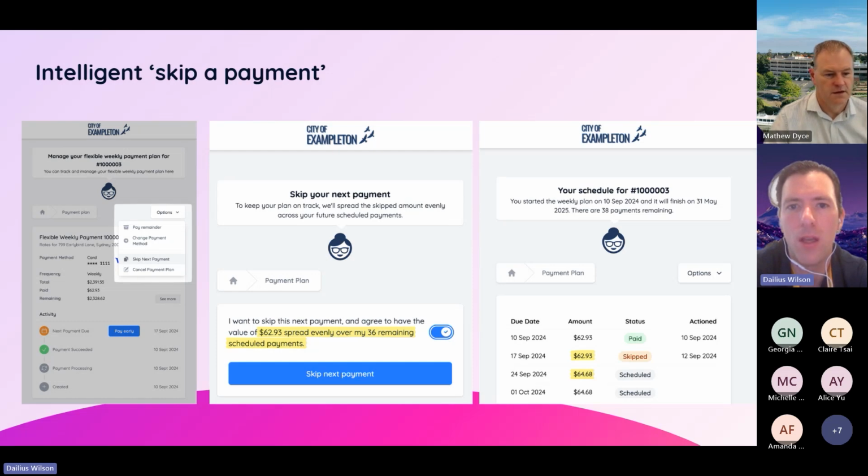which I know, depending on where you're calling in from today, might be a bit of a pain point. So another thing I wanted to mention before Matt and I get into it is we've launched some cool new smart features. So one of them is the skipper payment.